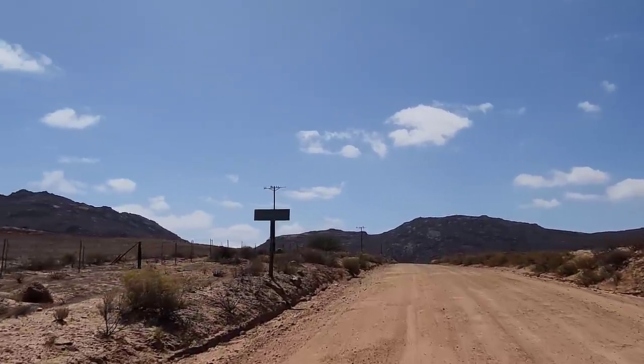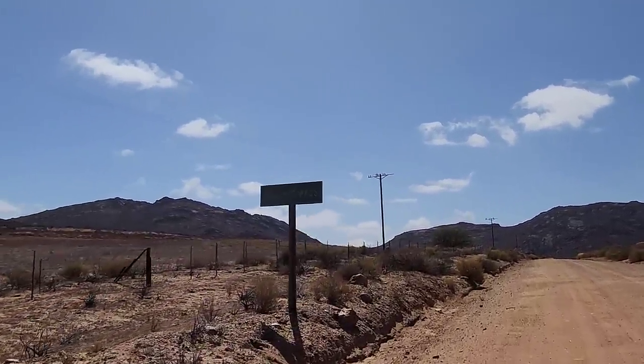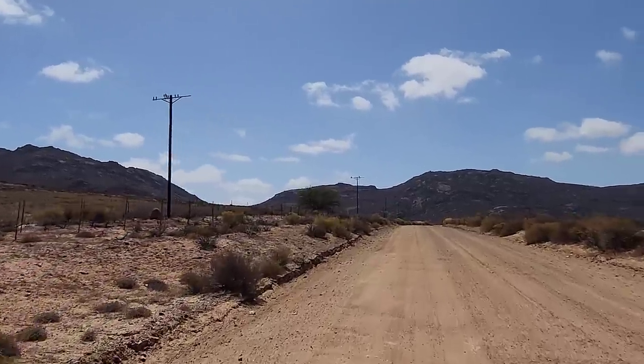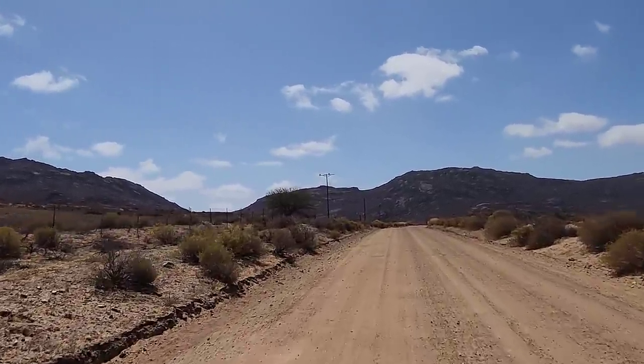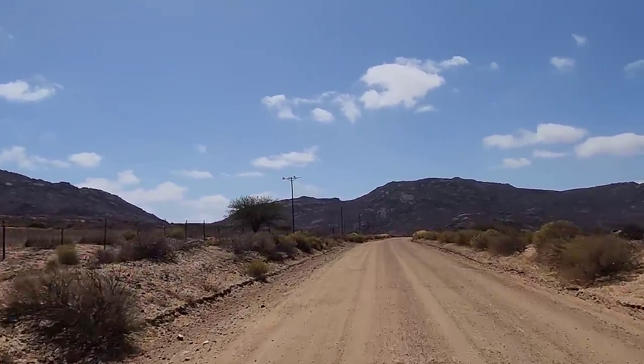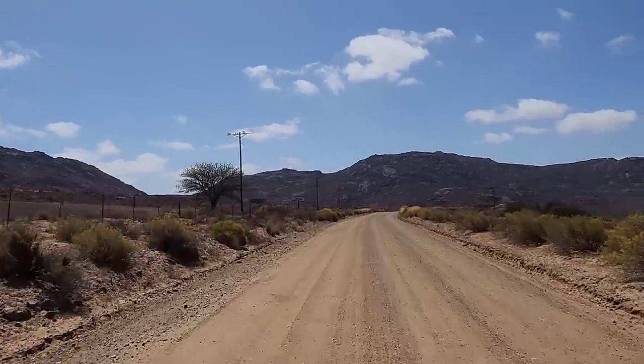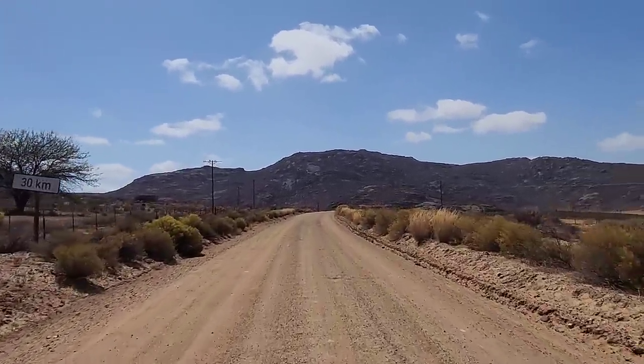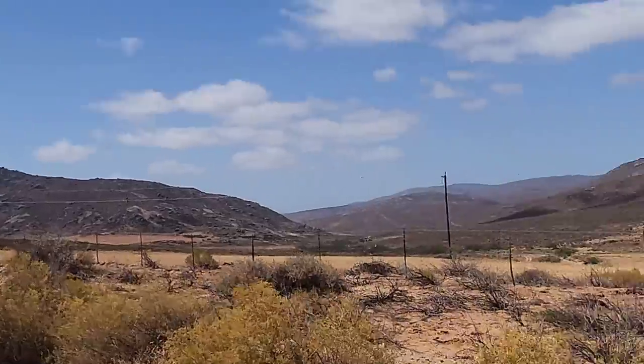Okay, so here it is, Kilian's Pass. So I wasn't going crazy. You happy now? Yeah, very happy. You can still read a map. So there are two passes here, Grootvlei and Kilian. Yeah, that's fantastic. And there's a whole lot of baboons.